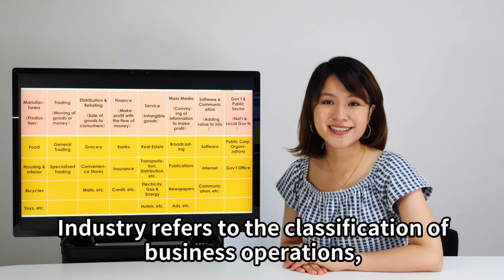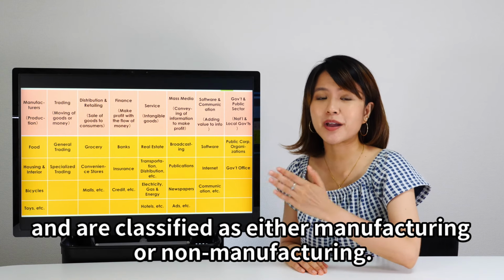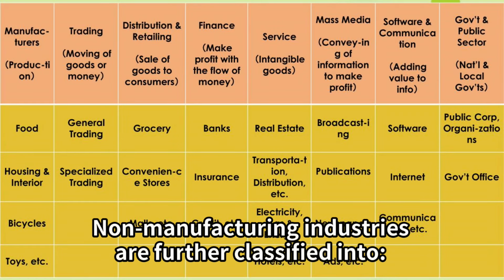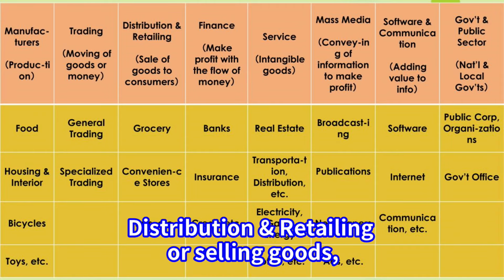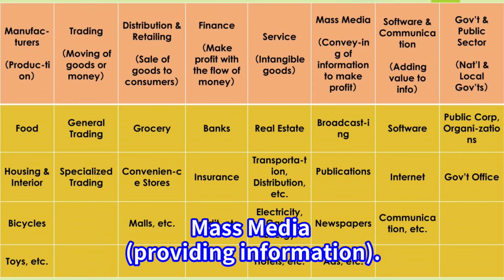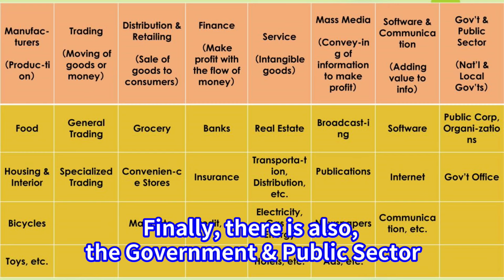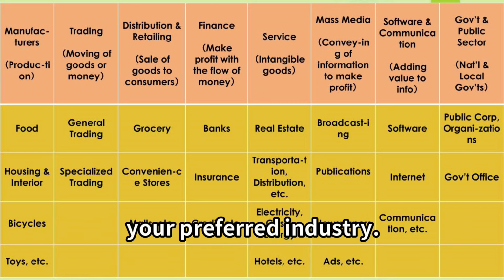Industry refers to the classification of business operations, and they can be classified as either manufacturing or non-manufacturing. Non-manufacturing industries are further classified into trading, finance, or moving goods or money, distribution and retailing, or selling goods, services, software and communications, and mass media, which is providing information. Finally, there is also the government and public sector. This simple classification system makes it easier for you to identify your preferred industry.